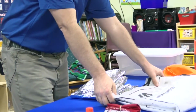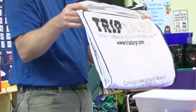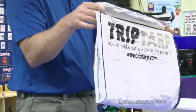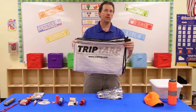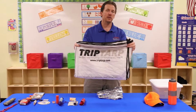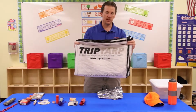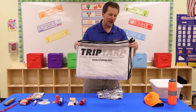tree. Here's another one. I really like tarps. You can buy different qualities of tarp. This one's called a trip tarp. It actually has reminders on it of what to pack away for like backpacking trips. But tarps are good for shelters, keeps you cool, protects you from rain, and really lightweight and compact.